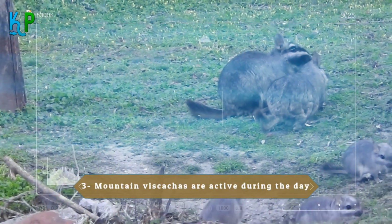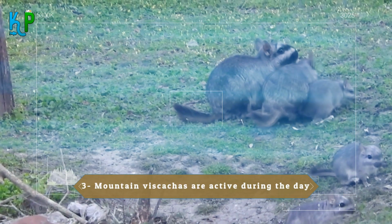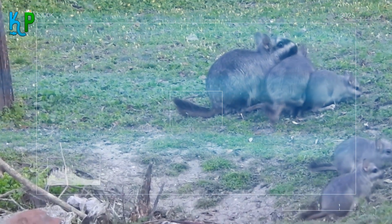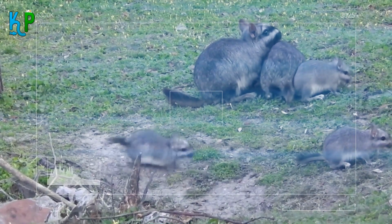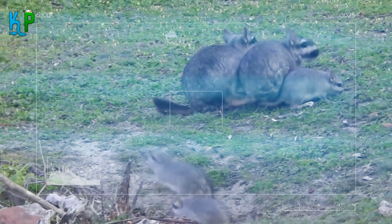3. Mountain viscachas, unlike the other species, are active during the day. They feed and rest in the sun throughout the day. They absorb enough moisture from their food, which is mostly grass, moss, and lichen. They drink very little water in their lifetime.